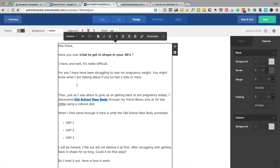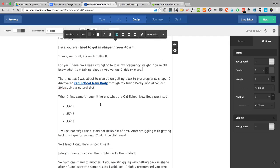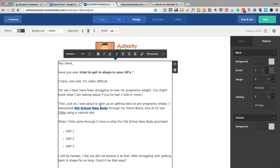I would obviously tighten it up and remove all these extra spaces here. But yeah, I was able to make a promo email from that template, and you could basically pick any product and go through that thing. Obviously, you should be trying to promote good products. When you have the trust from your email list, if you promote crap, you could be getting in trouble. So make sure these are good products.